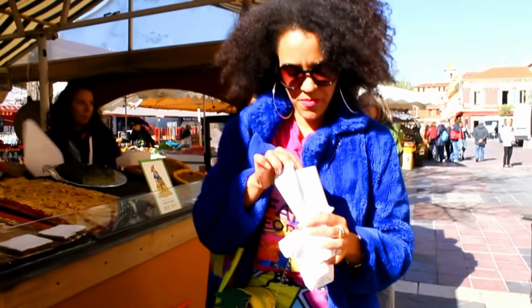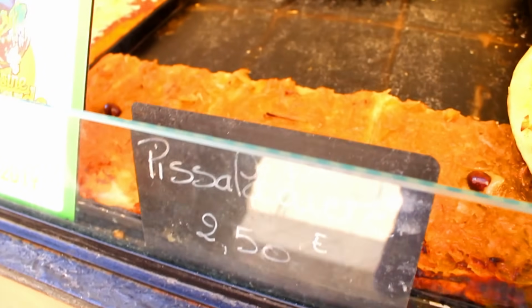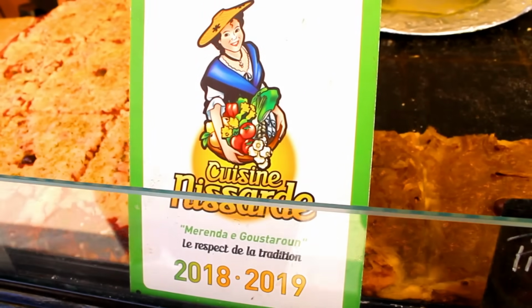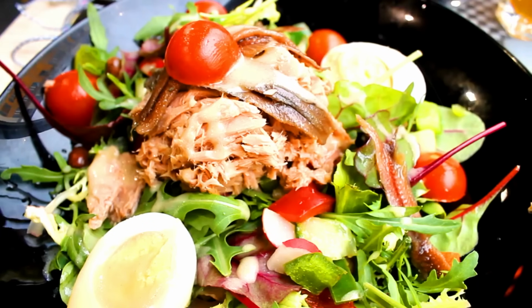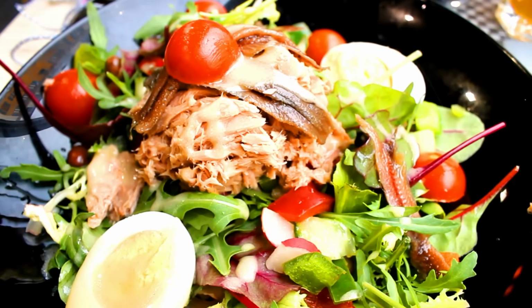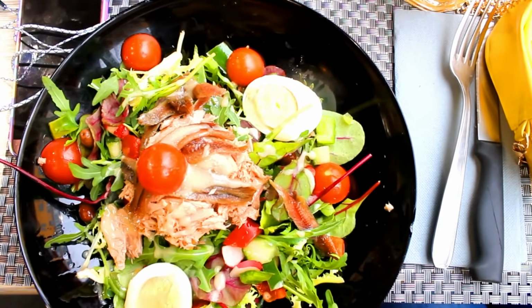The pissaladière, an onion pie slash pizza, was also a delicious treat to my senses. Normally it's also served with anchovies and olives, but mine didn't have anchovies. Make sure they slightly warm it up, as it tastes even better that way. And let's not forget the salade niçoise, one of the most known local dishes.